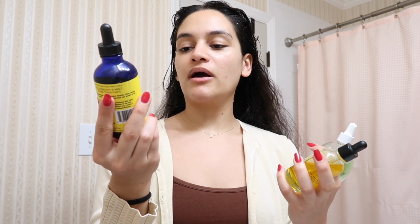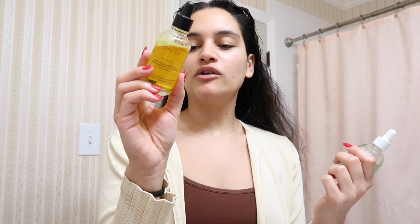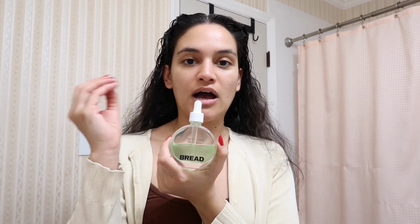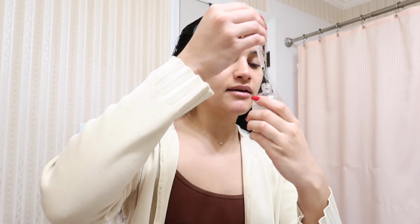A couple of the scalp serums I use, this one probably the most often when I do my slick back hair, but this is the Curls Blueberry and Mint Scalp Treatment. It smells so good. And then this one is the JVN Pre-Wash Scalp Oil. You're only supposed to leave this in for 15 minutes before you wash your hair. When I use this product, I do not listen to that, but that's why I just don't use it as often. And then for days where I need a scalp serum, but my hair is still freshly done or it's still looking good, I'll use the one from Bread, just because this one isn't very oily. It's like a real true serum, but I like this one because it does dry and I think it helps so much with dandruff. But I'm going to use the one from DP Hue today.